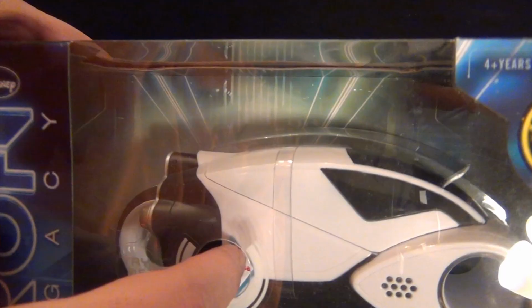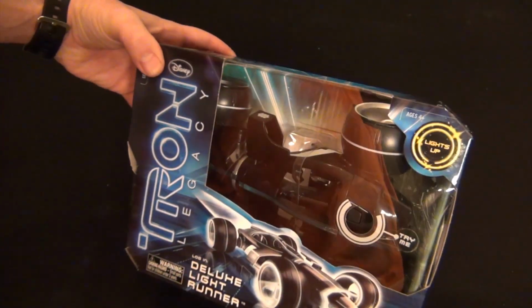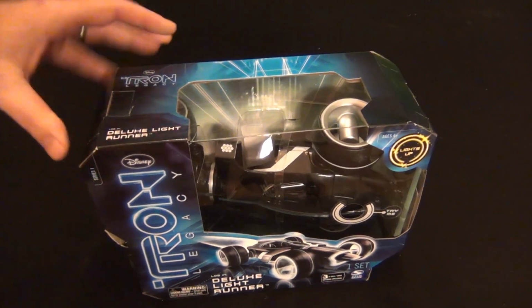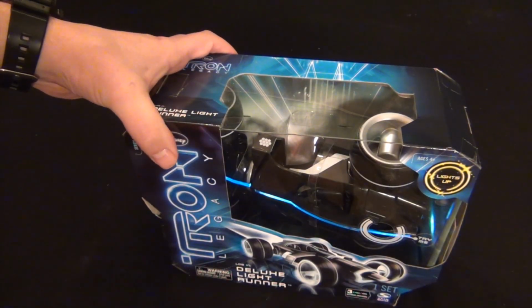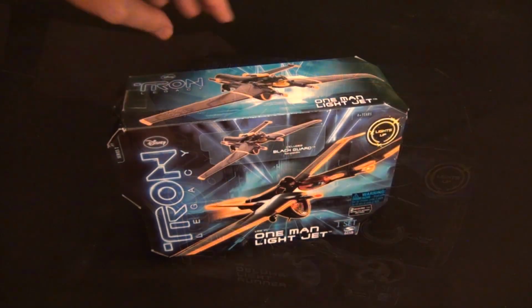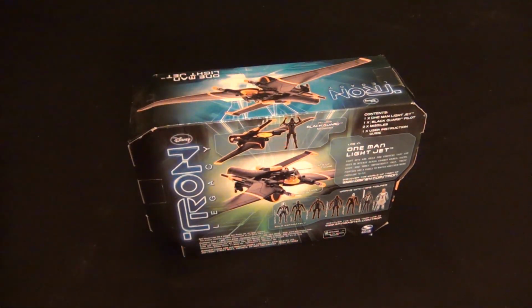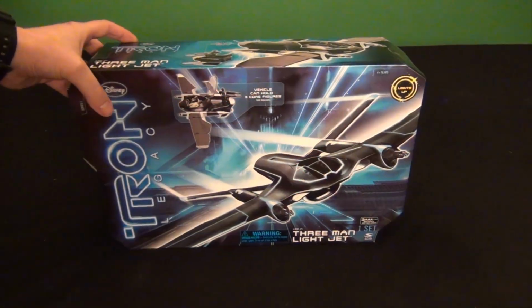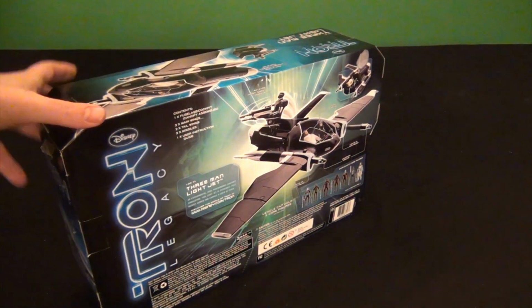And of course, like most of the items from Tron Legacy, these all light up with the push of a button, or when you place a figure inside. Very cool. Sadly, there's no window to view these cool flying vehicles, but until I have a place I can put these on display without worrying about too much dust getting on them, I gotta leave them in the box for now.